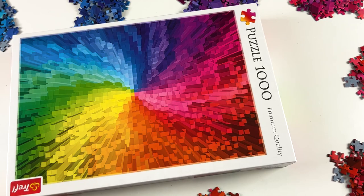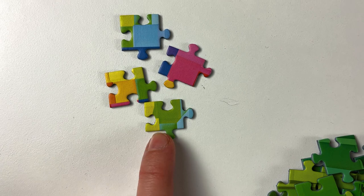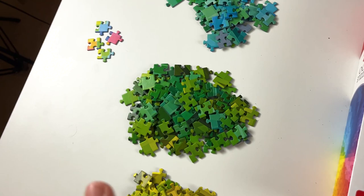I do have a small pile here of pieces that have actually lots of different colours on them. And I've separated those out because I think the reason for that is that they are in the centre of the puzzle. Here, where you've got, like, essentially four colours all in the one piece beside each other in the puzzle. So I think that they belong in the centre. And they stood out because they had such a lot of different colours in them.